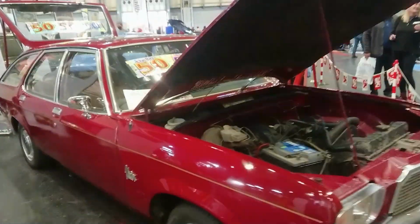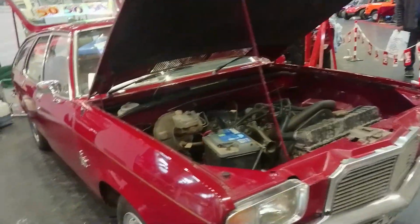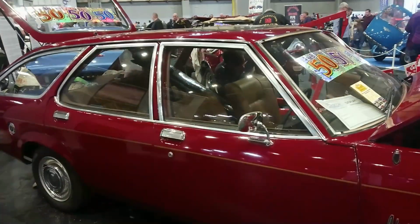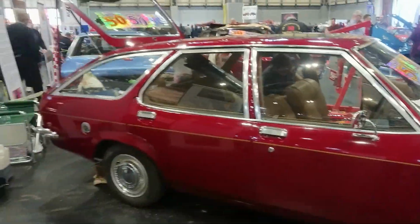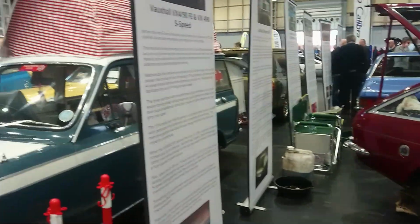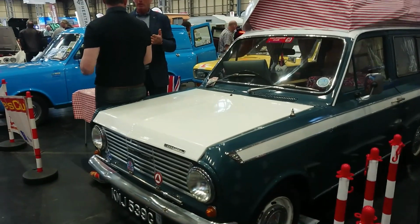So this is a Victor estate. It's a relatively early one on an N, so about 74. It's quite a nice shape. It sort of reminds me of the HC Viva as well, that's no surprise. Let's have a look at some Vivas and Bedford HAs and things like that.